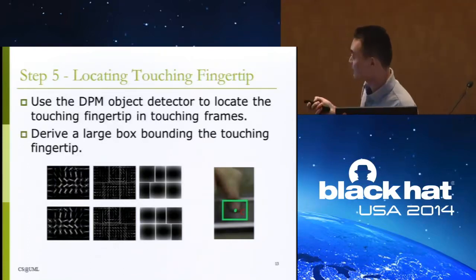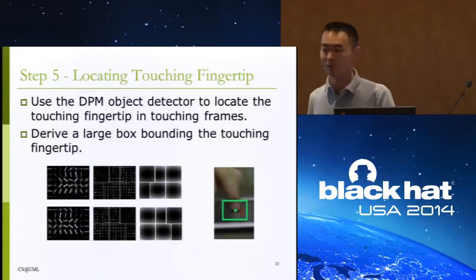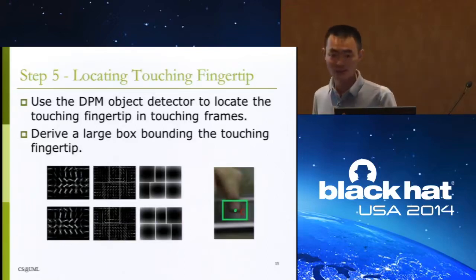So in step five, we want to know where the touching fingertip is in the touching frame we detected. To do this, we again turn to the DPM object detector to locate the touching fingertip in the touching frames.